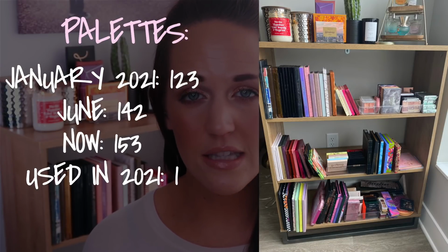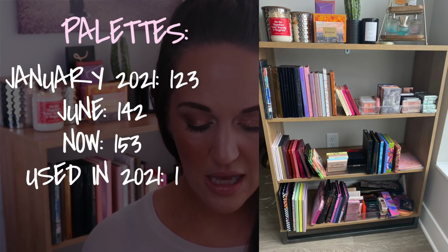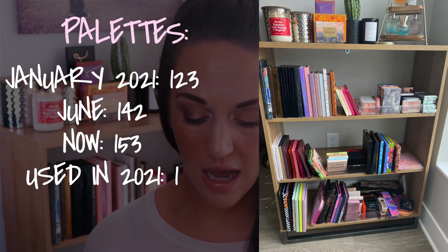For eyeshadow palettes, I started January with 123 eyeshadow palettes, and I went eyeshadow palette crazy last year. So in June I was at 142 eyeshadow palettes, and right now I have 153. I do count my eyeshadow quads in this category, but still 153 is a lot.